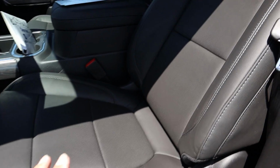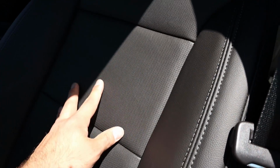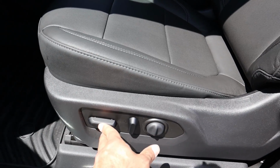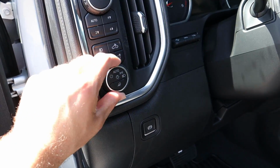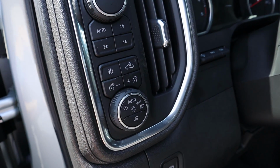We can see the front seat right here, so more of that leather stitching, and then we've got the perforations up front because these do have the AC function. You've got all of your lumbar and then your regular power adjustments, more rubber floor mats. You can see the pedal there with the hood latch release, electronic parking brake, and then all of your light controls with the fog lights. You can see you've got your cargo light right there, and you have another fog light control right there.